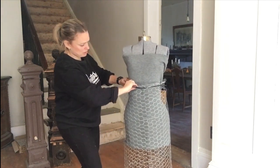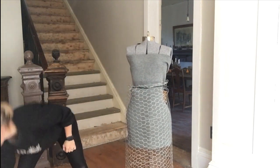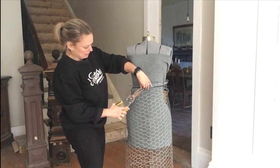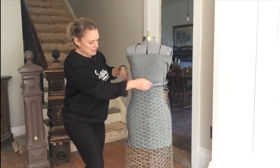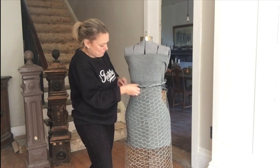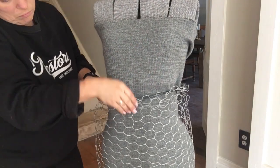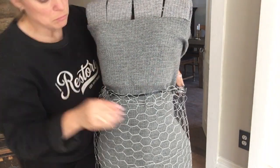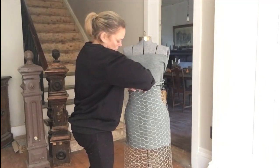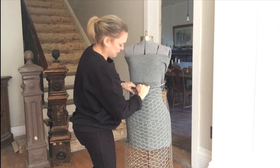And then I'm going to take my scissors or my clippers and clip this off, and then I'm just going to push the top of this chicken wire over here. So it makes a nice kind of belt almost at the top. So it's a little tidier.